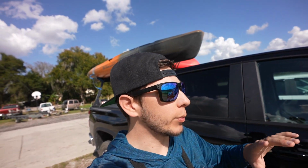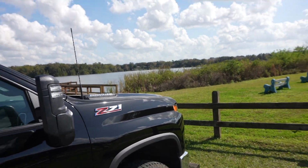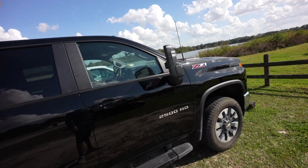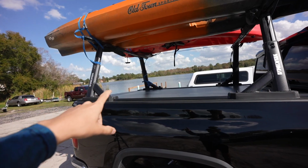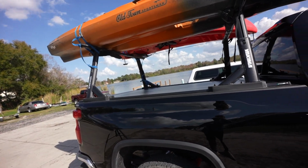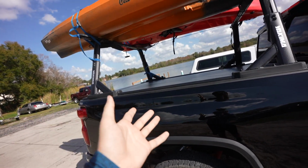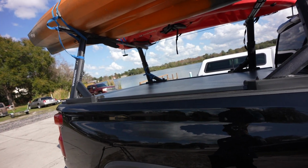If there's one thing I do not like, it is getting skunked, especially at a new body of water where I just felt like I had so much potential to get bit. It is now personal though, between me and this body of water. So today we're doing something I'm a little bit nervous about. We are gonna be taking the Old Town Sportsman PDL 120 deep in the trenches of the alligator infested Florida lake waters, where hopefully, I mean, it's Florida, dude. There's always the potential for a giant 10, 11, 12, 13 pounder.